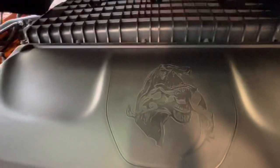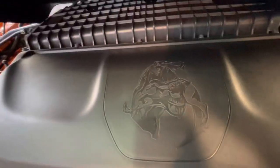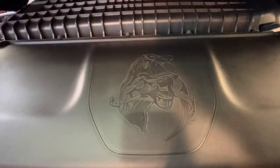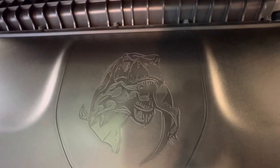I don't see that, but let's go see if the Raptor is still under here that's eating the TRX. Of course it is. That's one of my favorite Easter eggs, other than the one that's under the center console in the front. That's pretty cool. That T-Rex is eating that Raptor up for breakfast, lunch, and dinner.